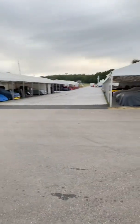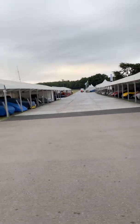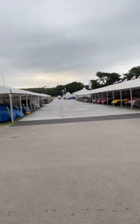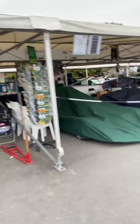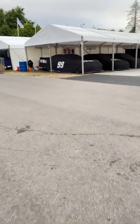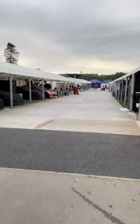I think they've got something going on over there. I'm not sure what it is. It sounds very loud. Right, continuing the list here, I think we should probably walk towards the noise. Let's go and find out what's going on, because it's got to be something. Could be a NASCAR. Oh, it's a motorbike.